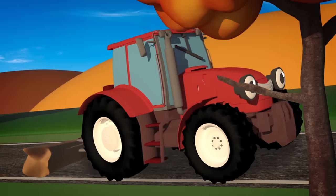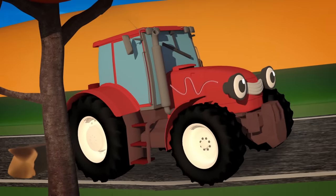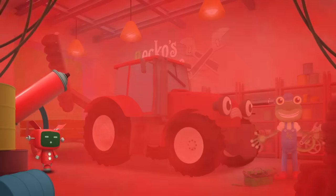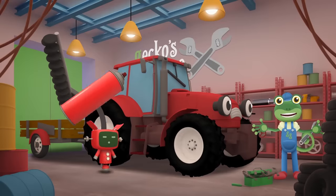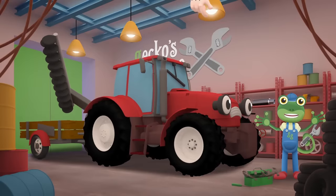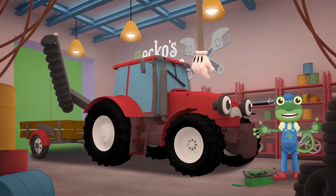Look out for that branch. Oh no, it's scratched his lovely red paintwork. A quick respray and your paintwork's as good as new. Now, why does your engine sound so grumpy?